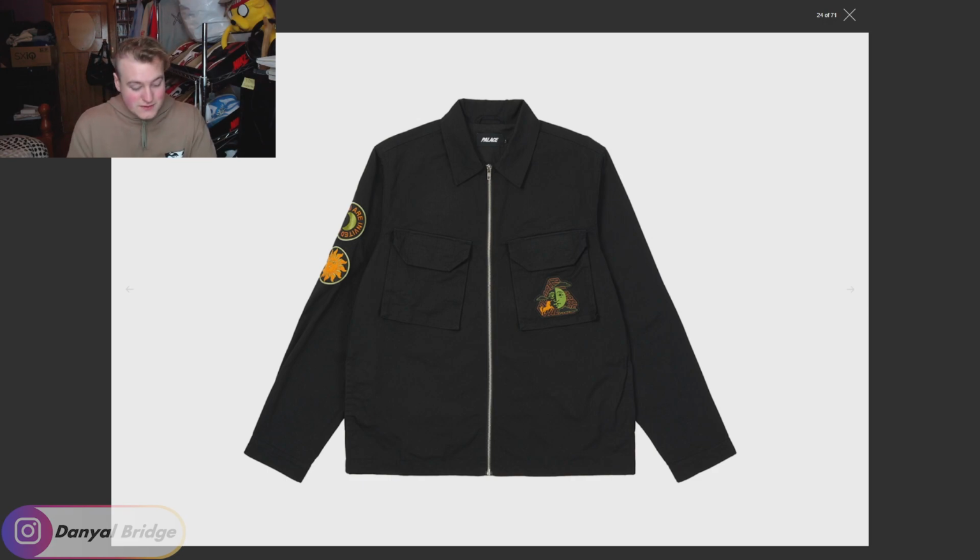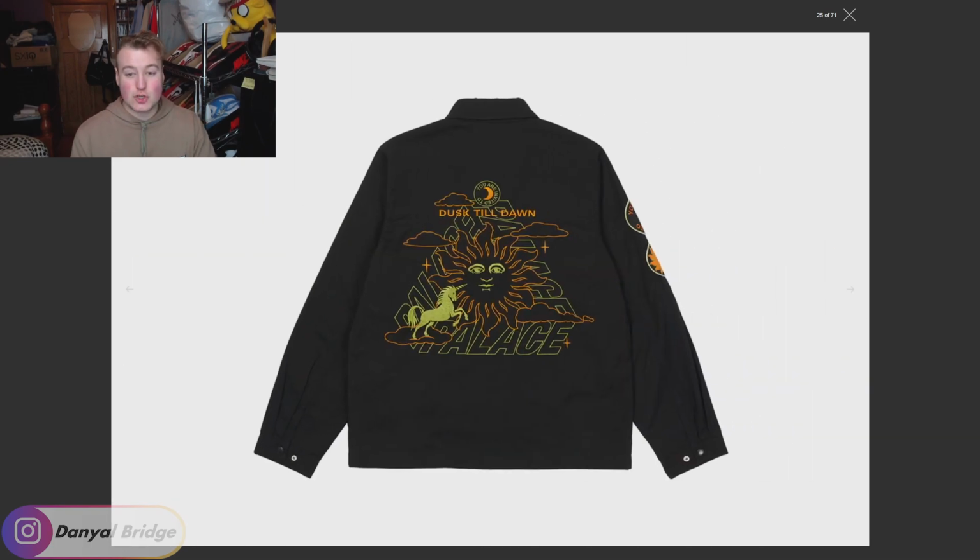are done as patches. On the back, it features this huge graphic, which I don't think is a print, because just looking at the textures of the horse down here, that horse looks embroidered onto the piece itself. So I'm gonna say that some of it's embroidered. I don't know if the whole graphic is. If the whole graphic's embroidered, I mean, you get a clap from me, Palace, because that's a lot of effort to put into the piece, and I really like that.